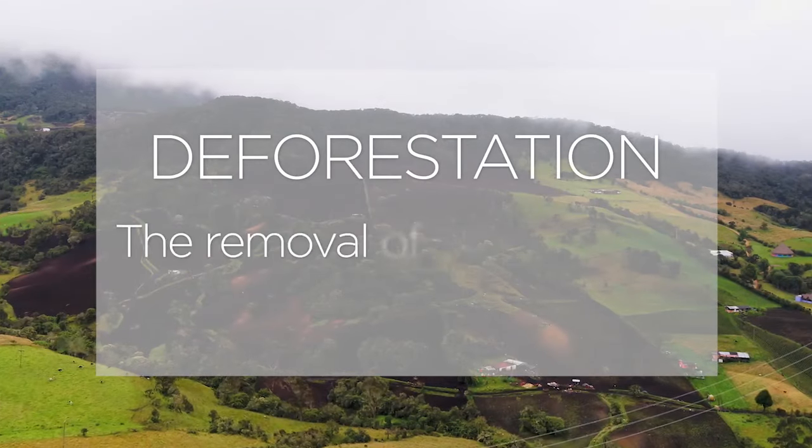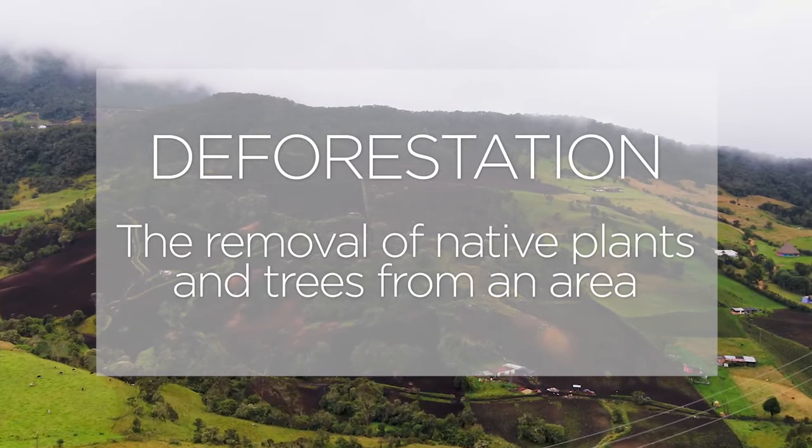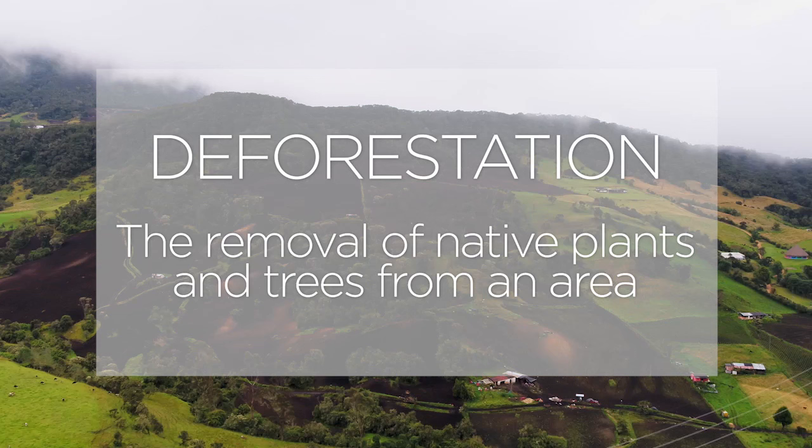So here's a question for you, right? I know that people need to eat and farming is necessary to raise a lot of that food. Why is farming a problem for the Páramo? You're right. When people farm or ranch, they usually clear the land of the native trees, plants or grasses. This is what we call deforestation. This may not seem like a big deal, but actually it is a big deal.